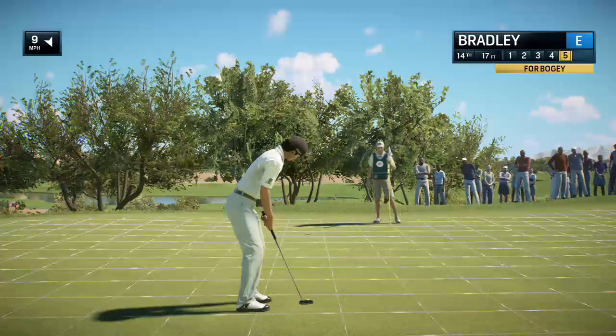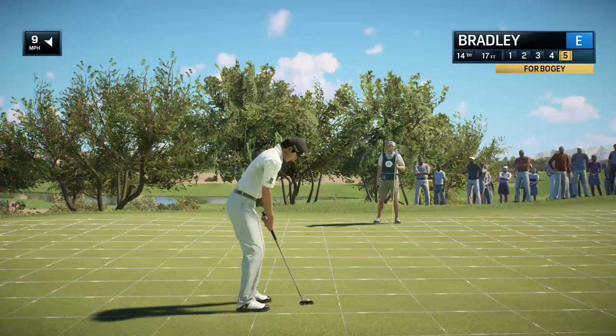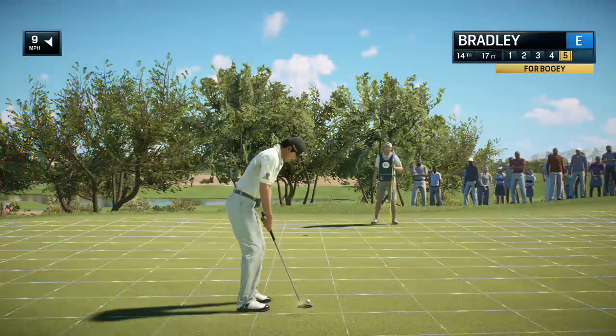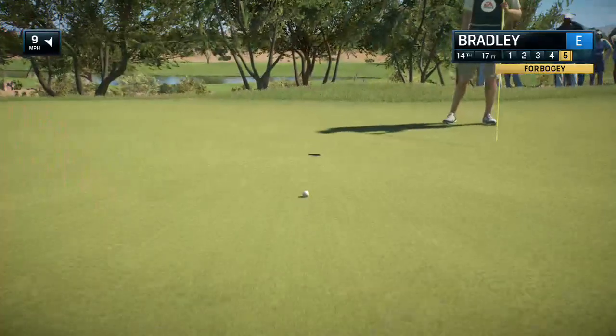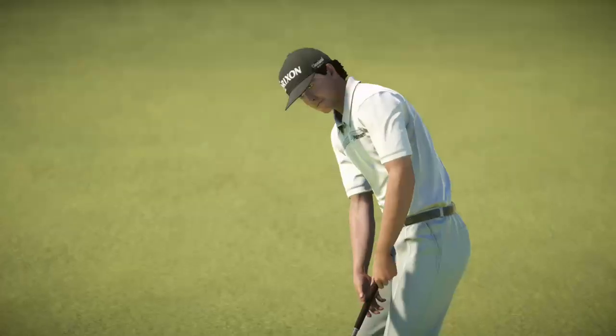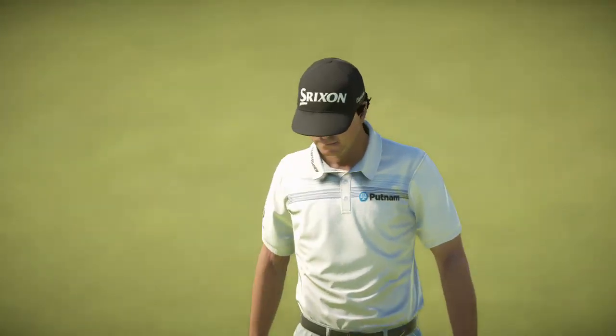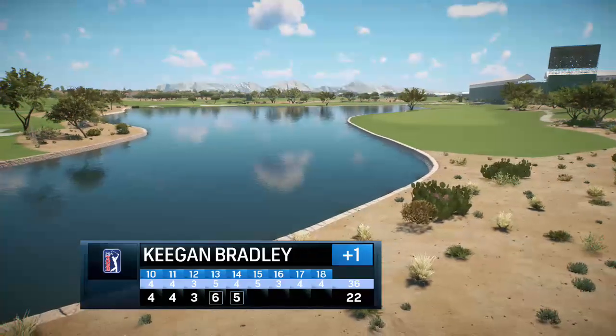Keegan for bogey. Oh, he looked like Ben Crenshaw right there. That was smooth and easy, right in the heart. All right, Frank, now the fun begins.